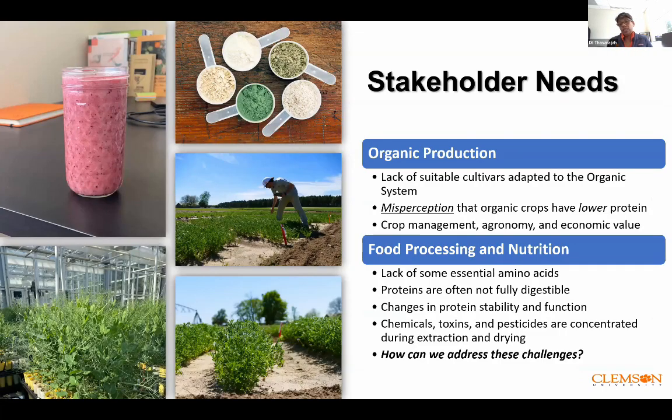So what are the stakeholder needs? Here we divided stakeholders into producers as well as the food processors and the consumers. For production, we have a major issue in South Carolina because we do not have organic adapted cultivars. Current cultivars in production are developed by the Crop Development Center in Alberta, Canada, or in Washington, or North Dakota, or Montana. So all those cultivars are mostly adapted to the conventional farming system. So we are testing those cultivars in our organic production. Sometimes some cultivars do better, some do not, because these cultivars are not adapted to the low input system.